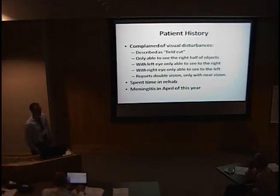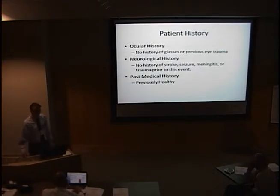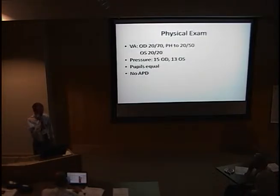After discharge from the hospital, he spent some time in rehab, and then he also had meningitis in April of this year, which was treated. His ocular history was non-contributory, and prior to this event he had had no neurological problems and was previously healthy. On physical exam, his visual acuity was decreased in the right eye and normal in the left, his pressures were normal, his pupils were equal, and he had no APD.